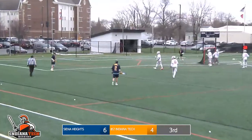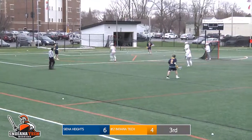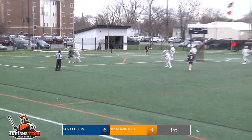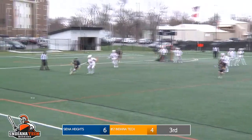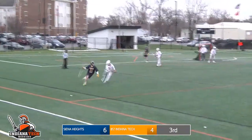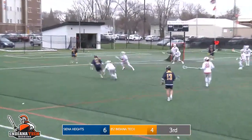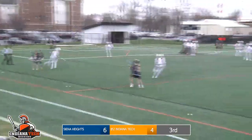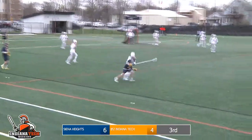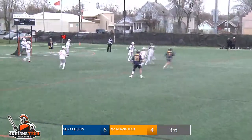And right on the attack are the Saints, looking to improve to 6-3, 5-0 in WAC play if they were to hold on. But if memory serves me correctly, Indiana Tech was down for a lot of that game against Aquinas a week or two ago, and they ended up winning that one. The women's team here on Wednesday, they were losing for almost the entire game. They ended up winning by 2 or 3.